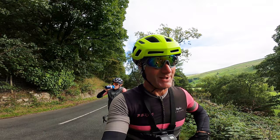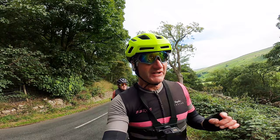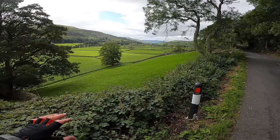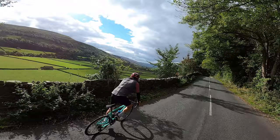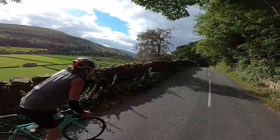We're also on the B6270. It's called Gunnerside Lane. Look at the view. You've got a beautiful sort of terrace area with a river. Look at all these little buildings. Absolutely picturesque. You've got river banks, river sides. Yeah. You've got crevices, glacial valleys, you've got creeks and crags.